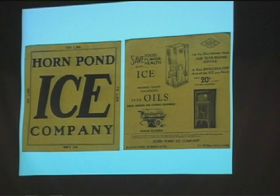Hon Pond Ice Company down the bottom, Beacon Street. The Hon Pond Ice Company operated there until, I think, into the 40s, even after they stopped cutting ice on the pond. They still operated their ice business there, and then they also had a Winchester address.